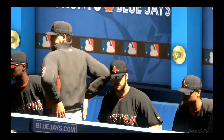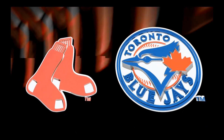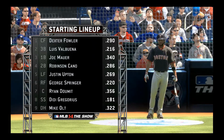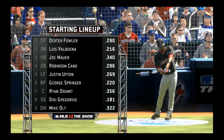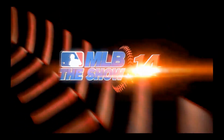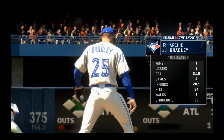But we're going to take a look at John Farrell's lineup. Dexter Fowler, Luis Valbuena, Joe Mauer, Canó, Upton, Springer, Didi Gregorius, Olt. Let me know about George Springer. I'm kind of interested in trading for George Springer. He's an interesting name for me.